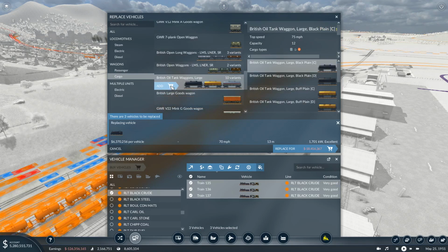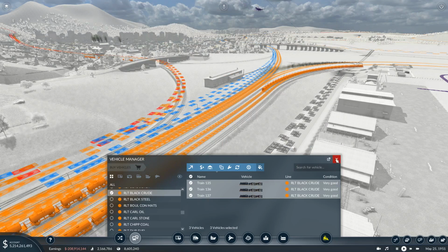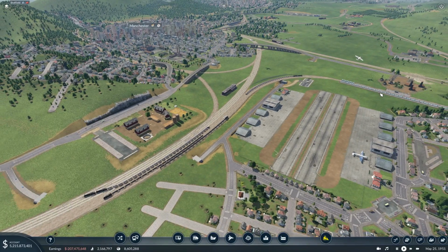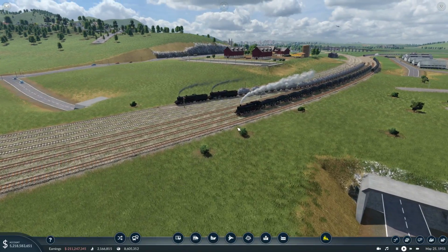In black. 1, 2, 3, 4, 5, 6, 7, 8, 9, 10. 217. Will we push 217? I am. Right, replace. There we go, there's one right there. So it'll definitely fit in that station, because I can already see that that's longer. It's just the other station I was slightly more worried about.